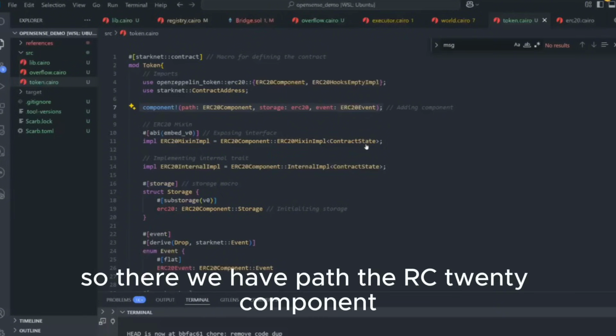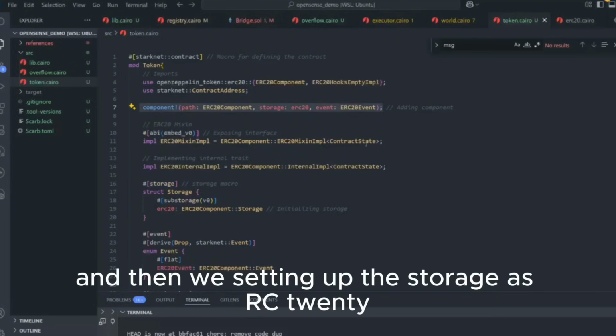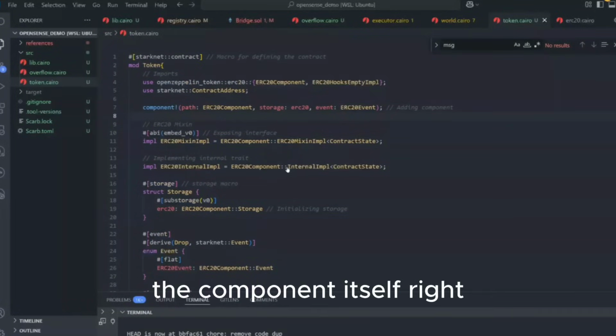One question on line 7. There we have the path, the ERC20 component. So I imagine that's the path for the component. And then we're setting up the storage as ERC20, which I imagine is a variable inside the component itself, right?